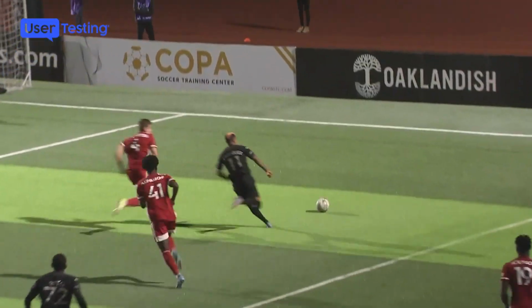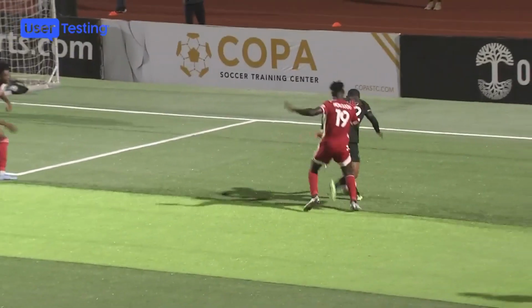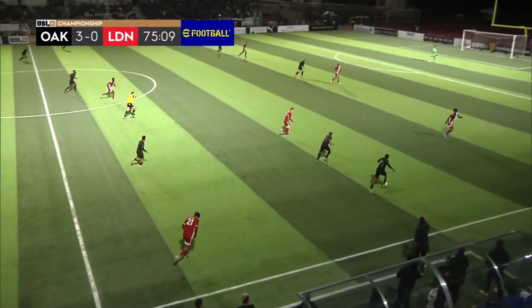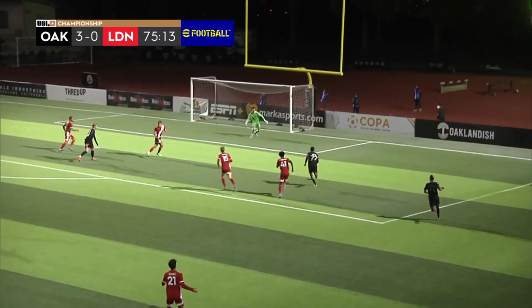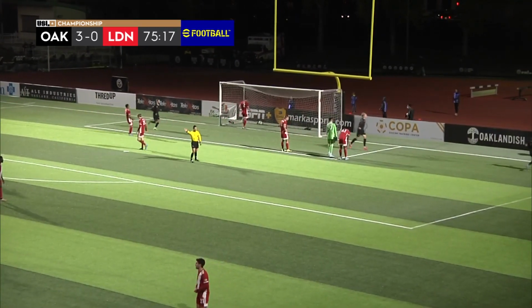Good interchange play there from Enriquez and Rito, you can see it's a brilliant little clip ball to this back post. And again, Azocar. Rito charges through, and Eduardo Rito does it all himself. And it is 4-0 Oakland.